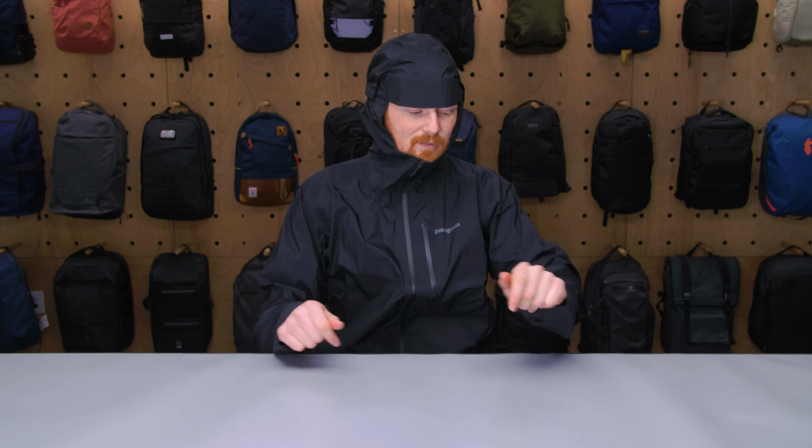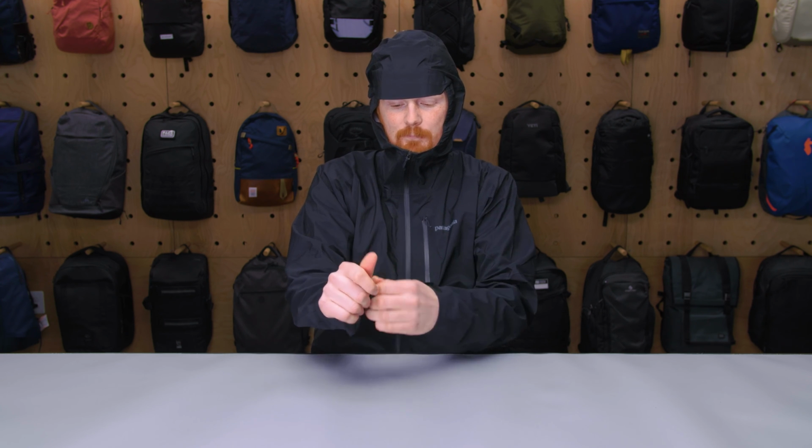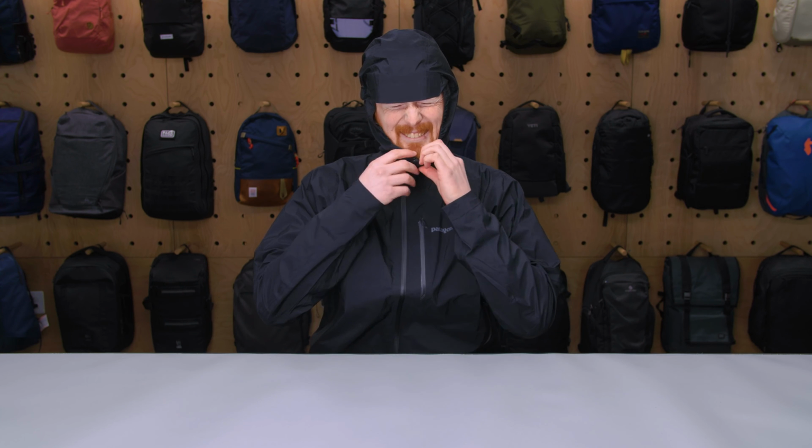And then back to the front again. But like I said, overall, very happy with this jacket, especially the little details, like it's just easy to use. It's not going to get in your way. It's not going to bother you.